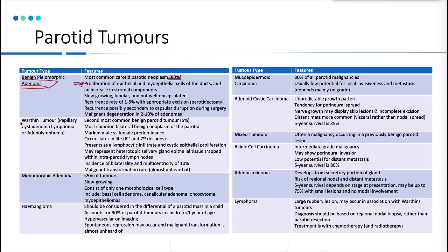Other ones to be aware of are Warthin tumours. These are generally the most common bilateral benign neoplasm of the parotid. So they are in your differential if you've got benign enlargement of your parotid, and they're associated with smoking. The most common malignant form of parotid tumours is the mucoepidermoid carcinoma.